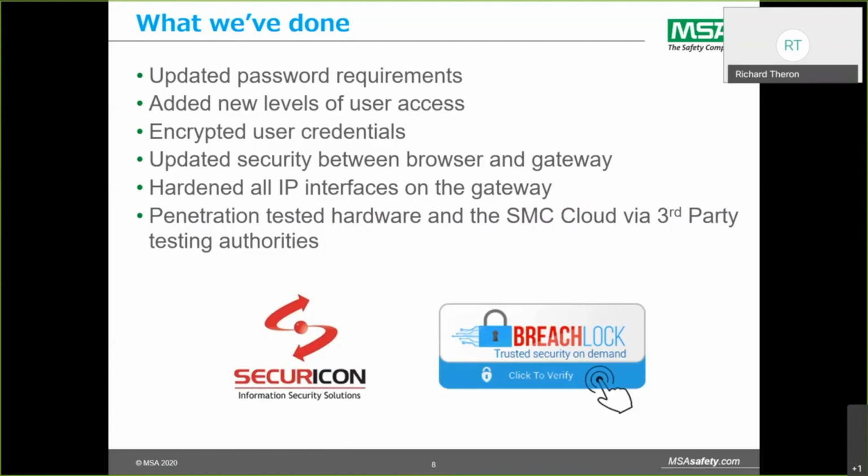We've hardened all IP interfaces. We had a number of ports opened. As an example, we used to have a telnet port open in the past. That's been closed. We've closed other ports, which I'll touch on a little bit later with regard to our toolbox, because it is a vulnerability.